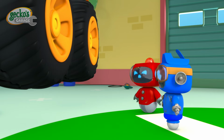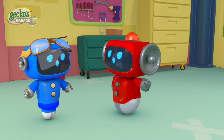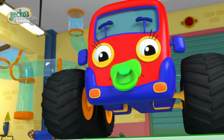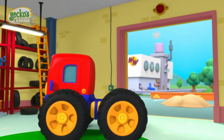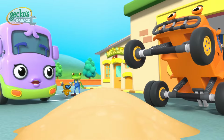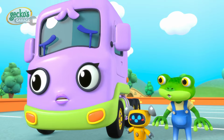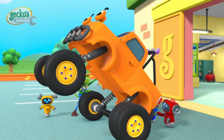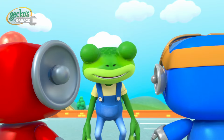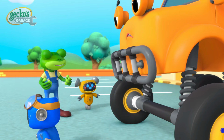Hey. Yellow. Oh, looks like the tires got mixed up. It's okay. We all make mistakes. We just need to swap the tires back. Oh, don't worry, Max. We'll soon sort this out.